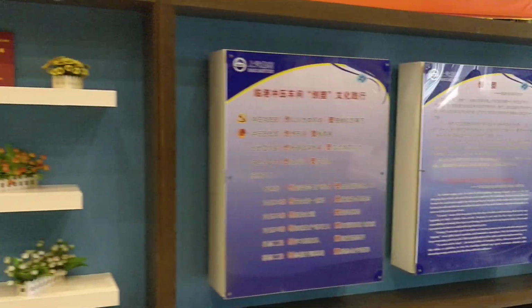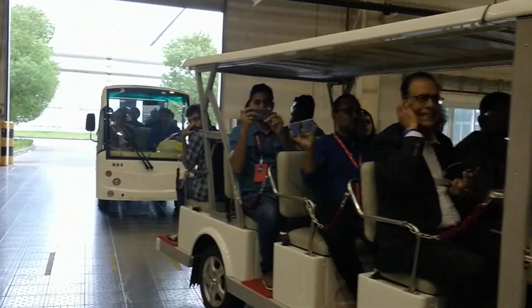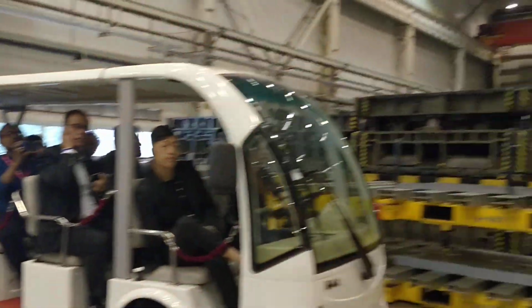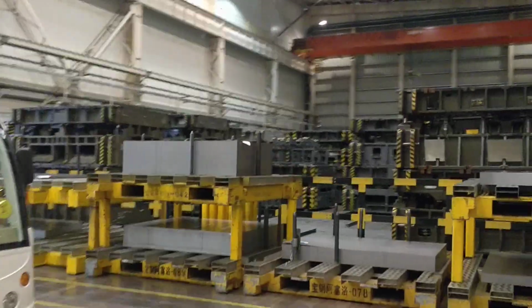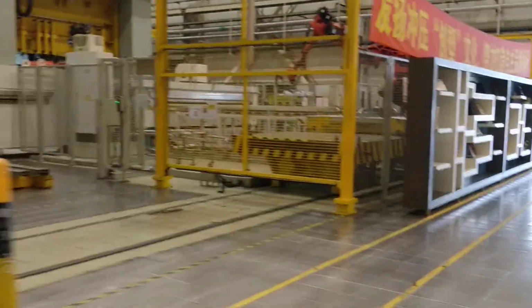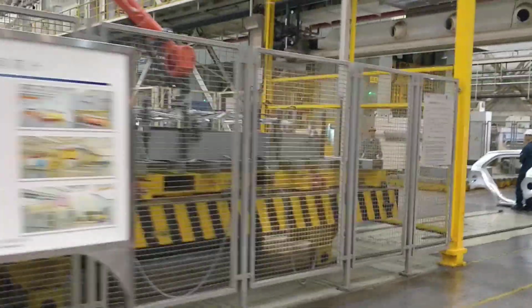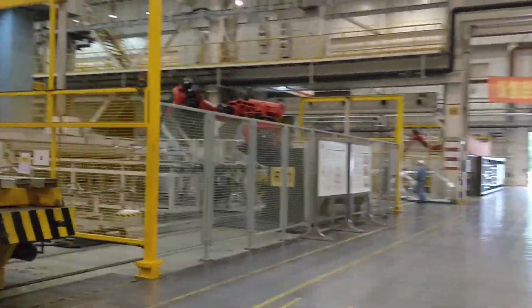So now this is the press shop, I think, by the noise. Guys, it's quite clearly the press shop now. So it's blanks over there, as you can see. And I'll have to shout a bit over here. I'm sorry, but see, there's door panels and robots over here. I can't talk too much so you guys can hear me, but this quite clearly is the press shop.